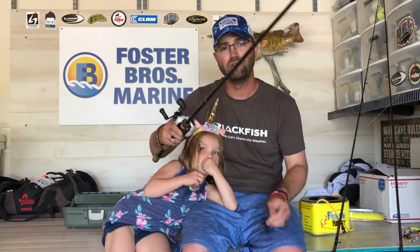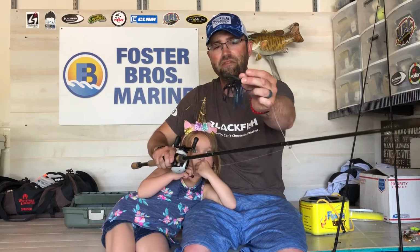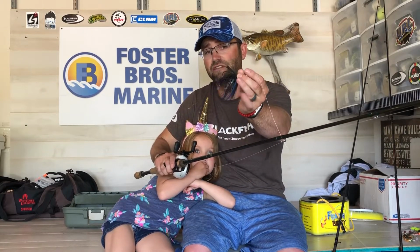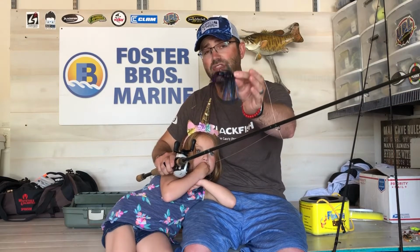One bait that's done really well for us this past week, been fishing the AT jig from All-Terrain. A lot of guys and gals fish this jig, catch a lot of fish, but we've been increasing the size to 3/8 or 1/2 ounce.